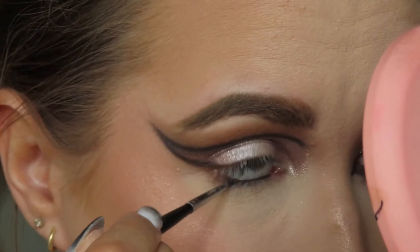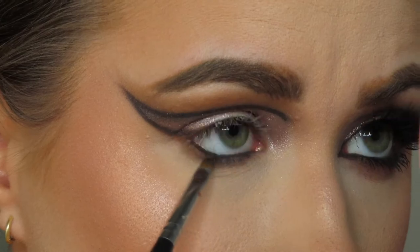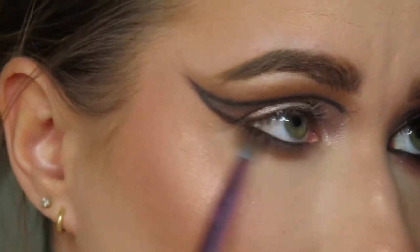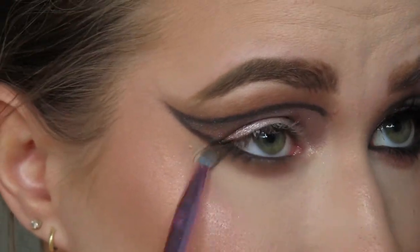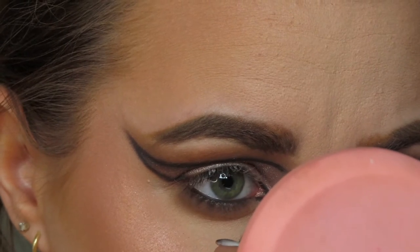I'm gonna pop that liner in my waterline, and then I'm going to take that darker brown shadow and just smoke it out on my lower lash line. And then I'm going to go back in with that light brown from the Giraffe palette and blend out that darker brown just so we have a really nice gradient happening on the lower lash line. And then I'm going to go ahead, you can't see it, but I'm going to make a little peak on my inner corner with that same brown gel liner.